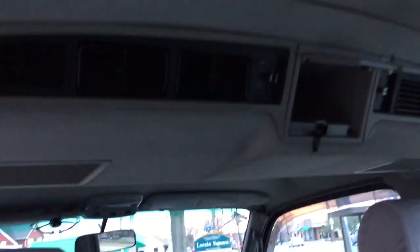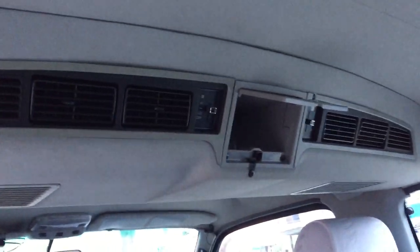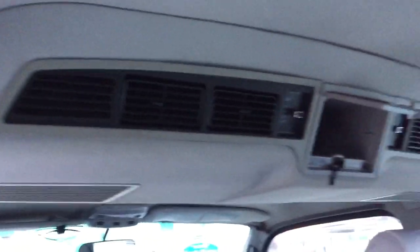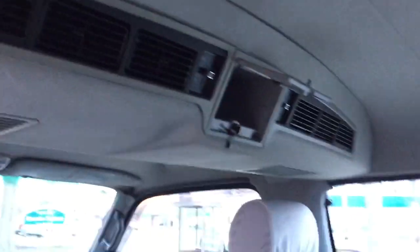And up here in the top, we've got a storage cubby, and then we've got AC controls for the overhead. Now, all of the air in here blows cold. It will run you out. It is extremely efficient. There are heater and AC controls over there as well, which control the heat that's coming in off the channel over there.